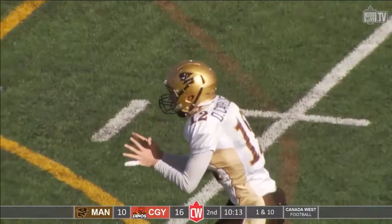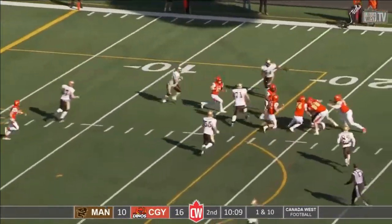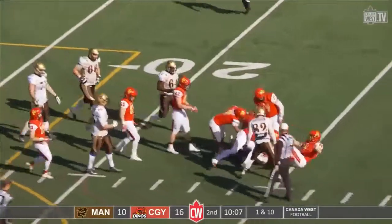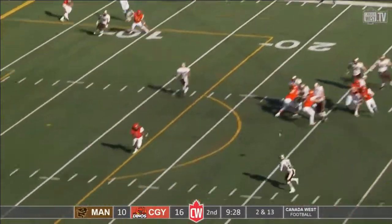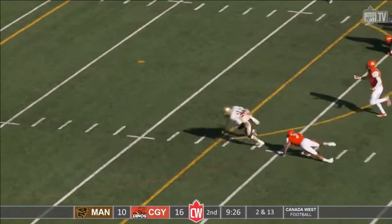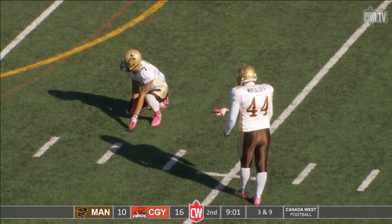Jamel Lyles in the backfield, first and 10 from the 16. Toss to Lyles, he looks at the right-hand side, and the Dinos are able to penetrate for a 3-yard loss. Clock. Under pressure, swings it out to Lyles, coming out of the backfield, makes one man miss. The second, he's going to be trying it from 23 on the near hash mark.